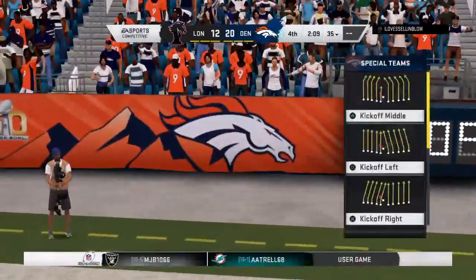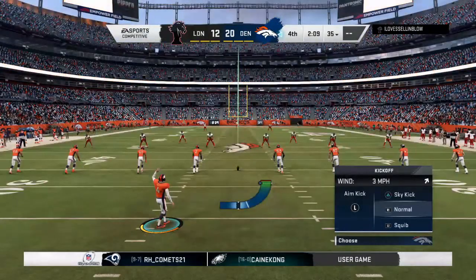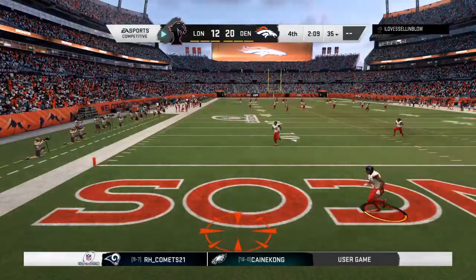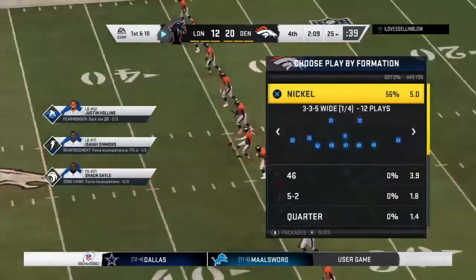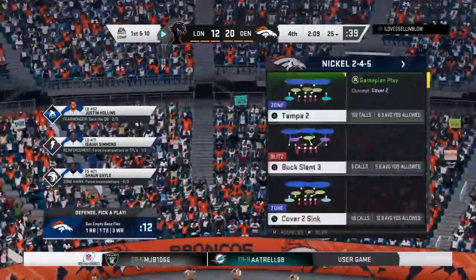Whoa. He just yanked that one well to the left and no good. So with the missed PAT in his rearview mirror, he goes back out to kick this one off. That'll be taken in the end zone, and no run back here. This will be a touchback, and it comes out to the 25-yard line.